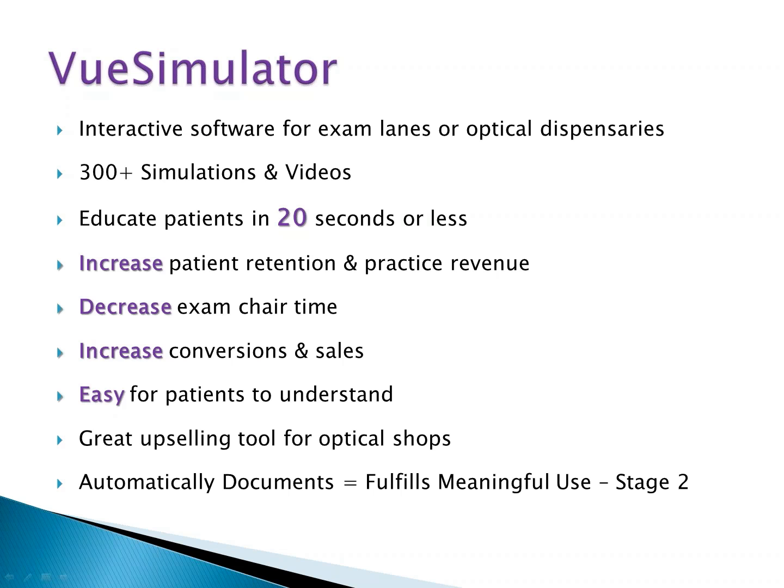And bonus, if you use these simulations and videos through your MyVision Express software, every time you show a simulation or a video to a patient, it is going to automatically document it on the back end of the software. That way, if you were ever audited for meaningful use stage 2 for the patient education portion, you can easily pull up and show, yes, I fulfilled this without having to do anything extra on my end.